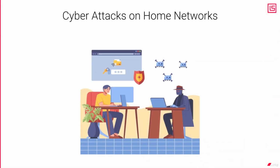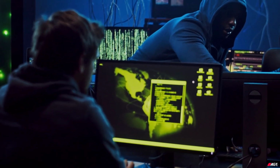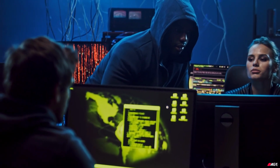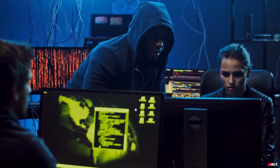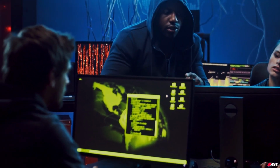In 2020, there was a significant rise in cyber attacks targeting poorly secured home networks. Hackers were able to exploit vulnerabilities in unsecured home routers to gain access to sensitive company data. This real world example emphasizes the critical role a secure home network plays in protecting your data and privacy while working remotely.